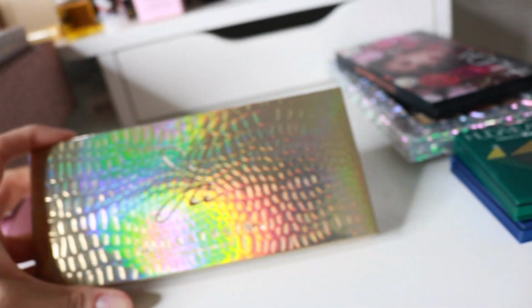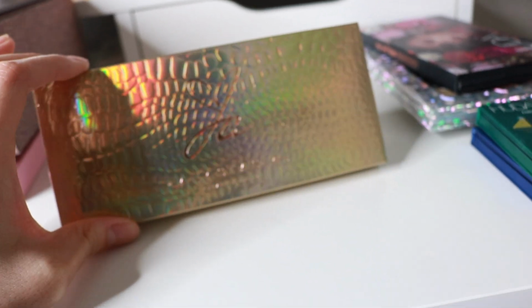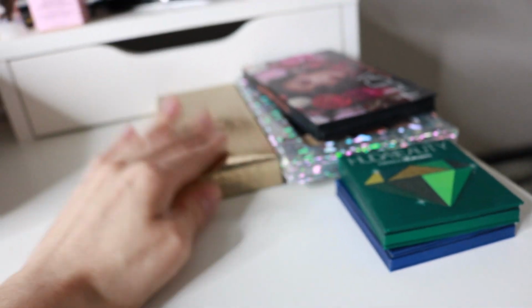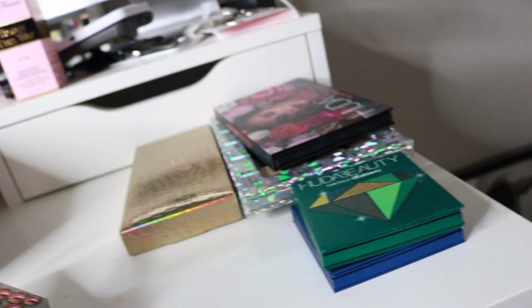The Anastasia and Jackie Aina palette. I am not getting rid of this, even though we don't sell it at my store anymore. It is an amazing, amazing palette. If you're unable to get your hands on it, I'm sorry. But I did receive that one from Gratis.